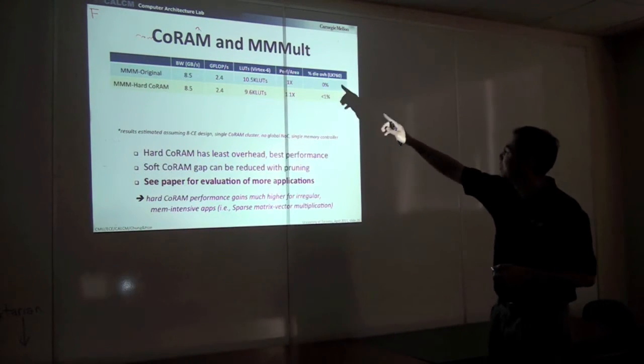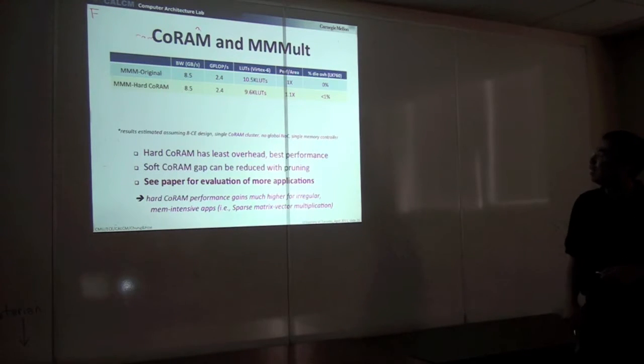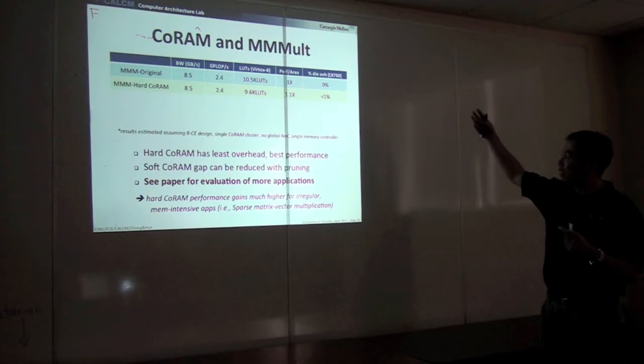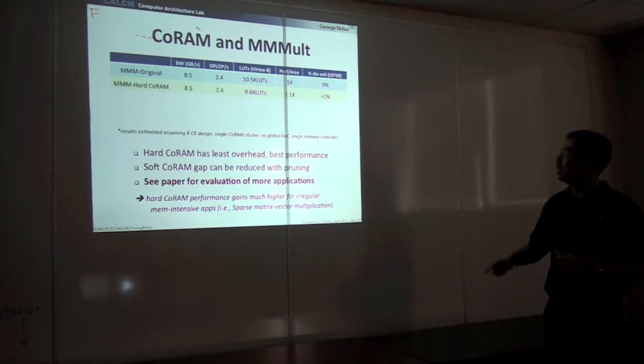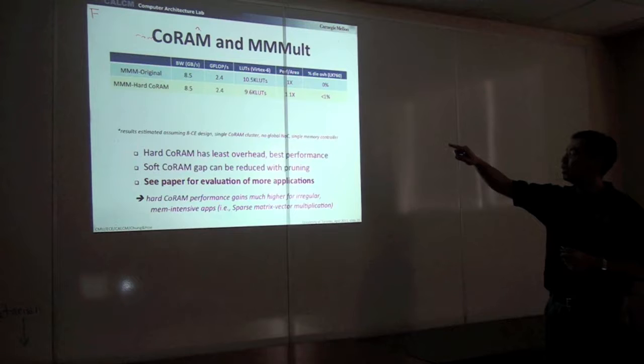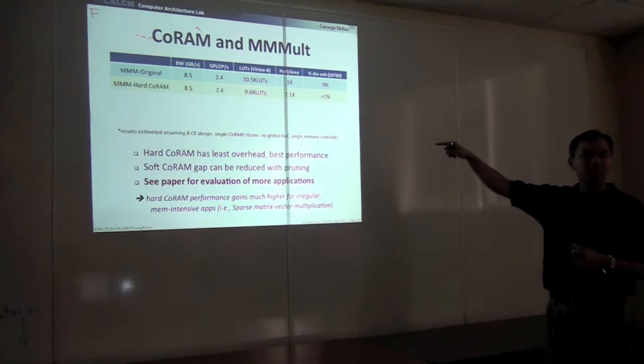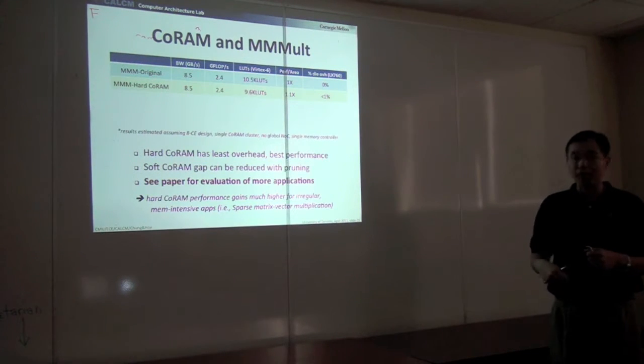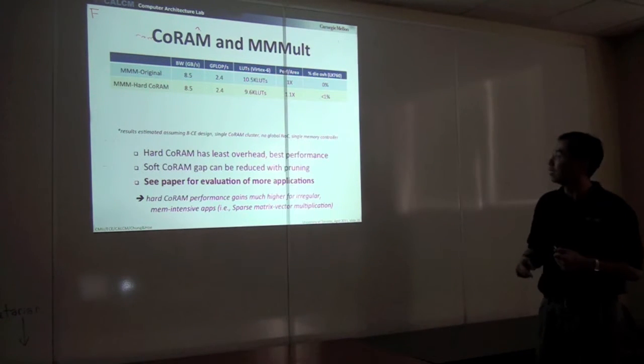Right. So you have performance. It costs you 10,000 watts, and we use that as baseline. So roughly cut at 1x in terms of performance per area. Okay. And it's just FPGA, so 0 overhead. If we introduce the hard implementation of CoRAM cluster, then we introduce 1% in area overhead, right?